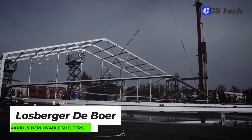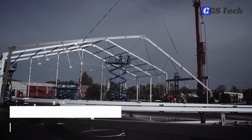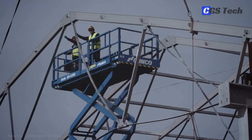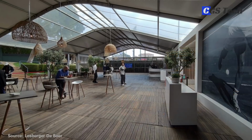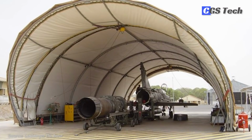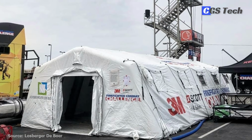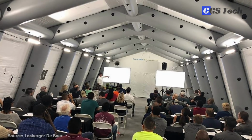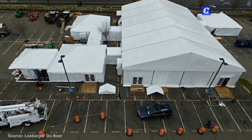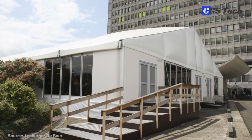Losberger De Boer, a company from Germany, is one of the world's leading suppliers of temporary and permanent space solutions used for commercial purposes, public use, events, as well as military and humanitarian applications. Their rapid deployment products are instantly available and can be delivered and deployed as fast as possible, including solutions such as emergency hospitals, decontamination tents and shelters, and storage space.